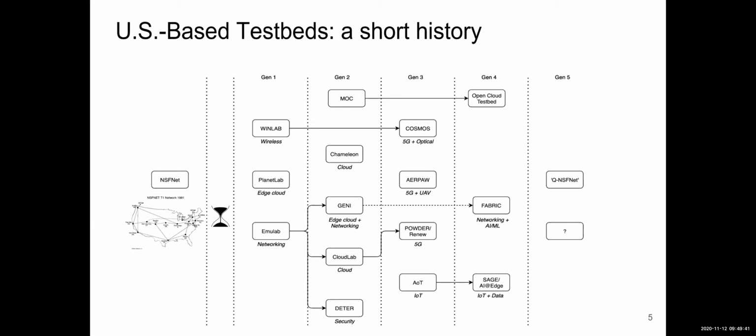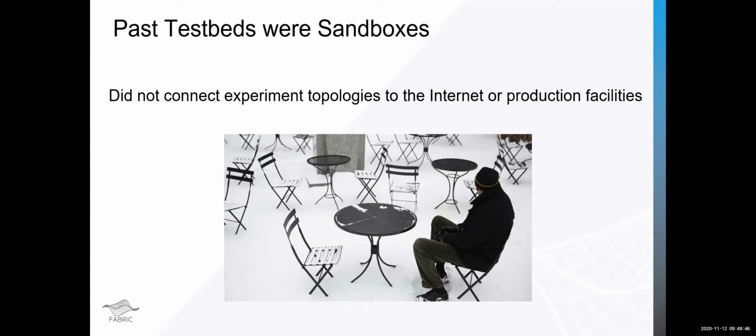So one of the big heartaches that I at least had was past testbeds were really sandboxed. As I said, you get a slice, it was just you and your best friends, and the experimental topology stayed in that slice. That's great. As an operator though, that's not the network.